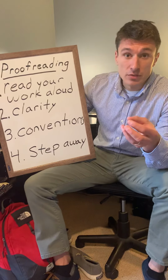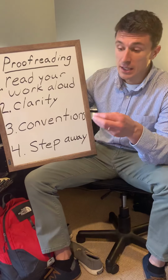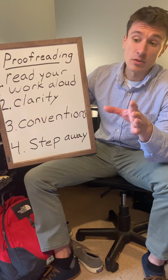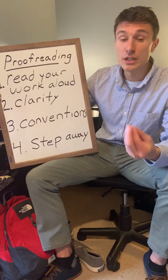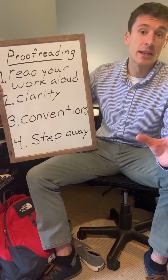Addressing your rough drafts, as we transition from the rough draft into a second draft, there's some things I want you to think about, namely proofreading. Proofreading is so, so important. And since you're at home, you have a fantastic opportunity to practice my first recommendation. Read your work out loud. Read your work aloud. This is a fantastic way to catch errors.